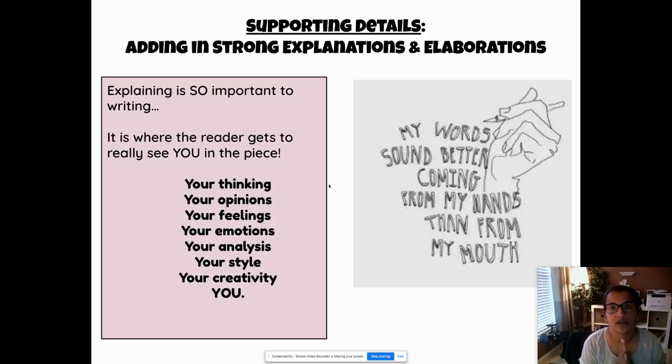So today I'm going to jump into learning how to write supporting details. In the PEEL that we learned, it is the second part, which is the explaining. Now, a lot of kids just explain their evidence, but that's not what we're doing here. It's a little bit more than that. I love this quote that I found. It says, "My words sound better from my hands than from my mouth." And that's what writing's all about: how can you write it better than how you could say it?